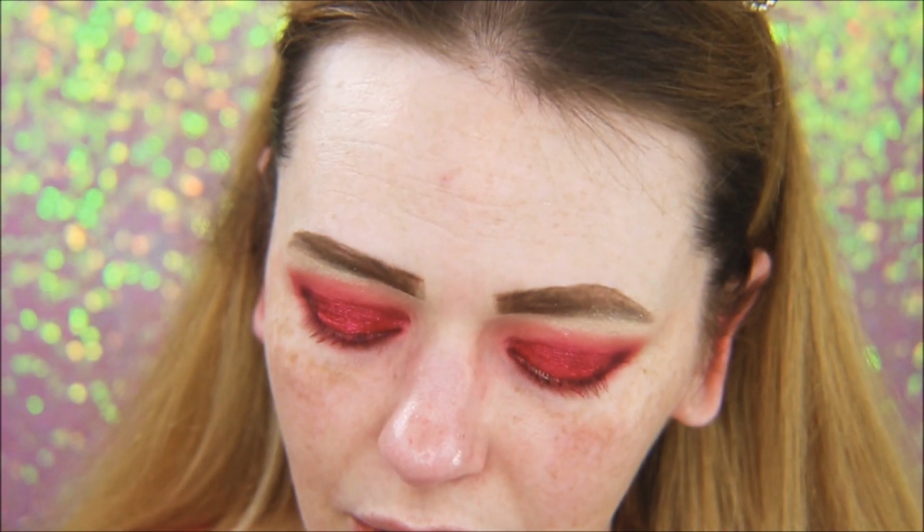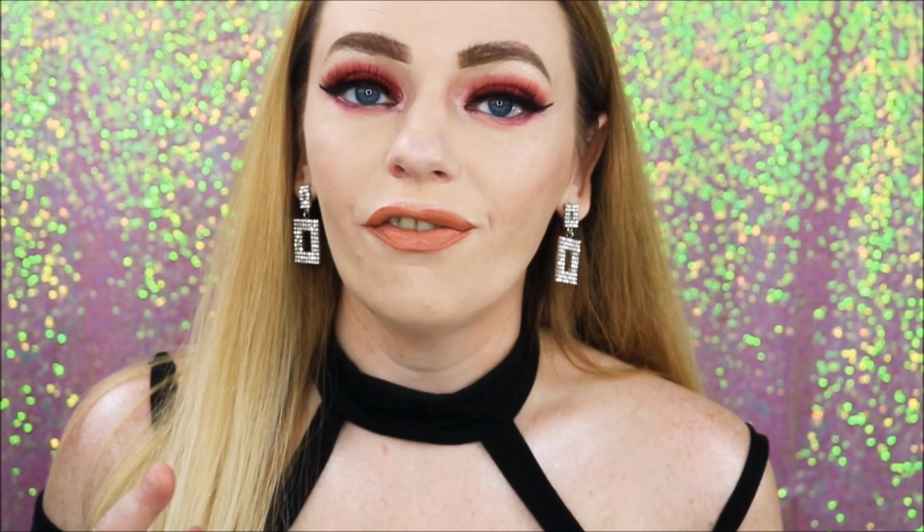Okay, so I'm going to go finish the rest of my makeup and I'll come back and show you the completed look. Okay, so this is the completed makeup look. I decided to go with the nude lip since the eyes were so bold, and I think this is just a really fun but sexy eye look. I'm wearing this for a date, but this could be a girl's night out, a concert, and it's going to look good on any eye color, but especially good on blue or green eyes.